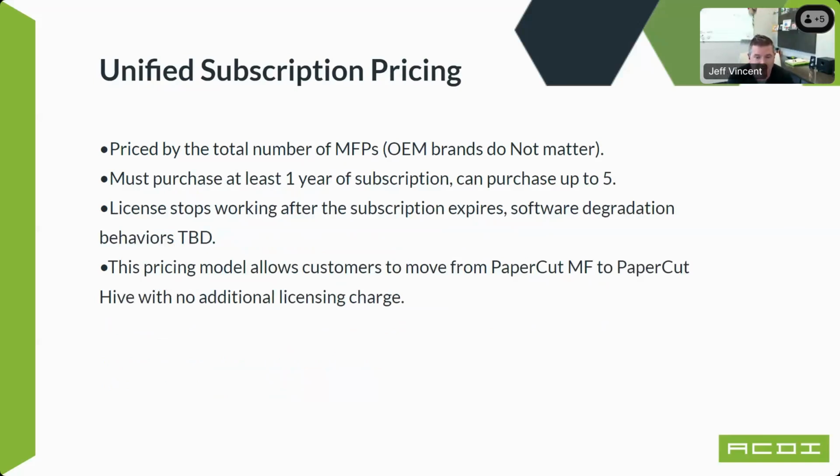Unified subscription pricing. This is super exciting, and PaperCut is really excited. ACDI is really excited about this. This allows your customers to purchase either PaperCut Hive or PaperCut MF subscription at the same cost. And it also allows your customers to switch amongst either product at any time throughout the subscription period.